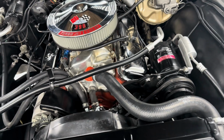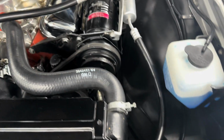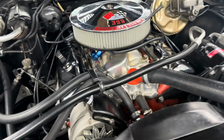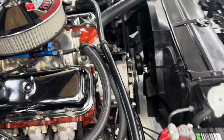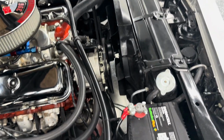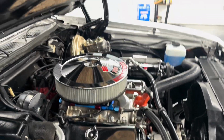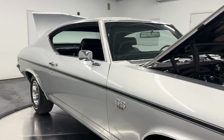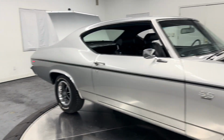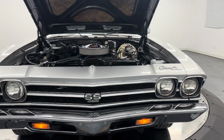There it is, 396 aluminum intake, factory AC, has been retrofitted to 134. It does work. Factory exhaust manifolds, HEI distributor. Man, they didn't spare any expense on this car when they built it, did they? We'll go around and we'll start this bad boy up for you.